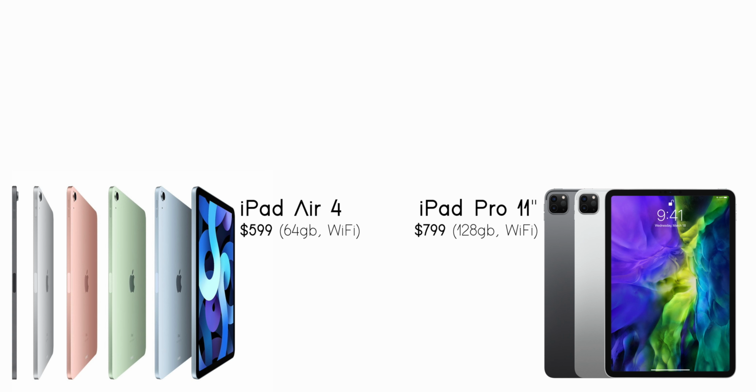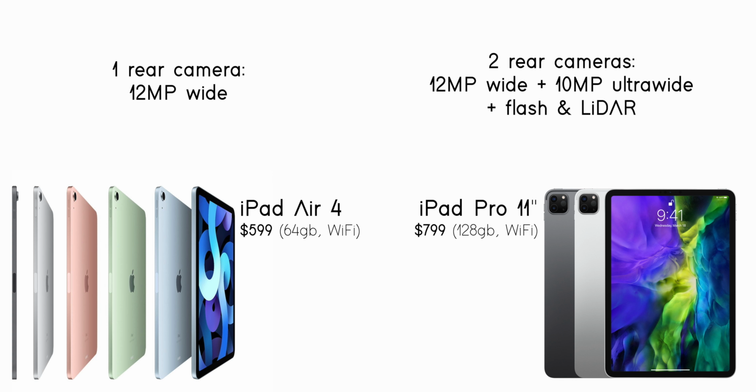In the camera department, the iPad Air has only one rear-facing camera, which is a standard 12-megapixel wide-angle camera, whereas the iPad Pro has 2 cameras, one being the standard 12-megapixel wide-angle and a 10-megapixel ultra-wide, along with a LiDAR sensor and a flash. Now, I'm not really an iPad videographer or photographer, so the fact that the iPad Air only has one rear-facing camera doesn't bother me too much. But the fact remains that the iPad Pro has an ultra-wide camera and a flash as well, along with the LiDAR sensor. But personally, I don't really find those useful at all.